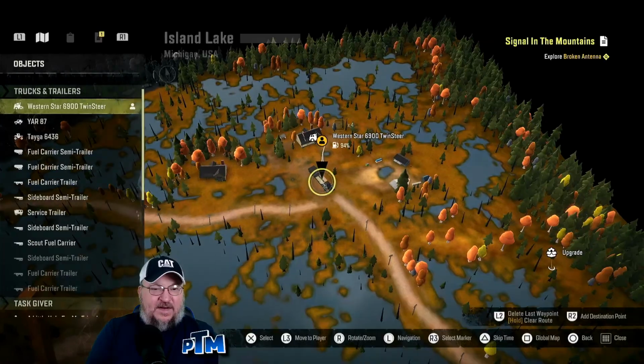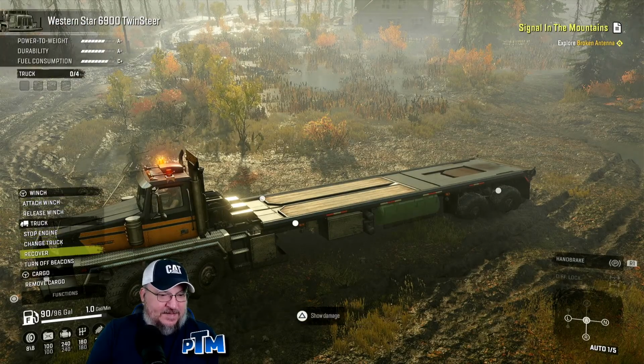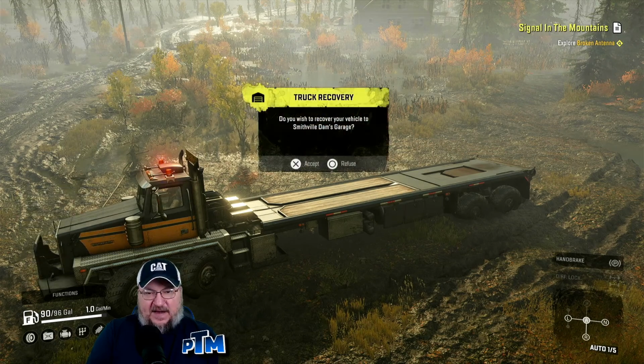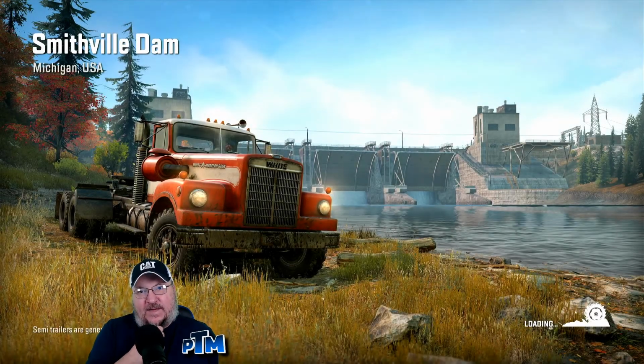Alright, let's not waste any more time with this guy. We're just going to recover him back to Smithville Dam. Now, I'm curious. It's going to take us to the dam anyway. Let's see if we have any kind of upgrades, because I may just drive it. If it's got a decent enough upgrade, I may just drive it back down. I don't know.